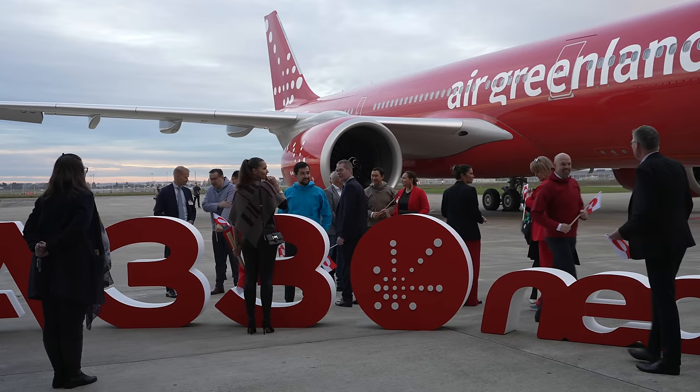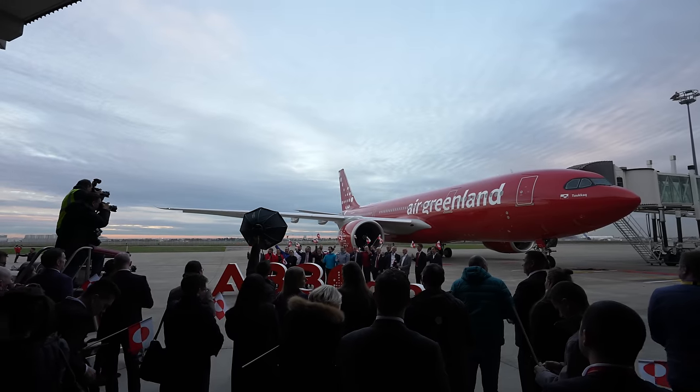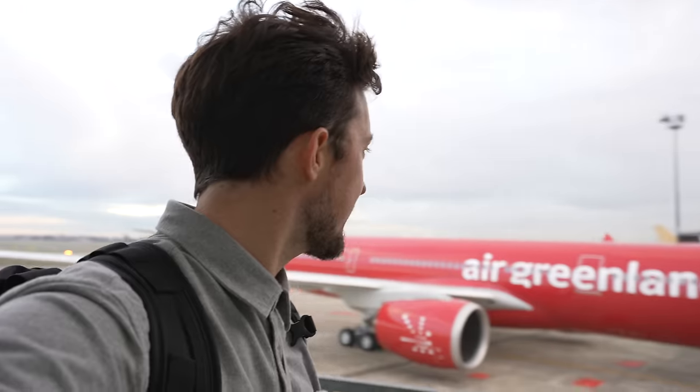Here we are. This is Air Greenland's brand new A330neo in the flesh. First time I'm seeing it in person. I've seen a bunch of photos as it's been doing test flights. It is beautiful. I'm tempted to say that this is the most beautiful aircraft livery out there right now. I mean, look at this thing all in red with the black eye mask. Gorgeous. And Air Greenland and the crew are taking some photos in front of the aircraft, ramping up to the delivery ceremony tonight and the actual delivery flight tomorrow morning.